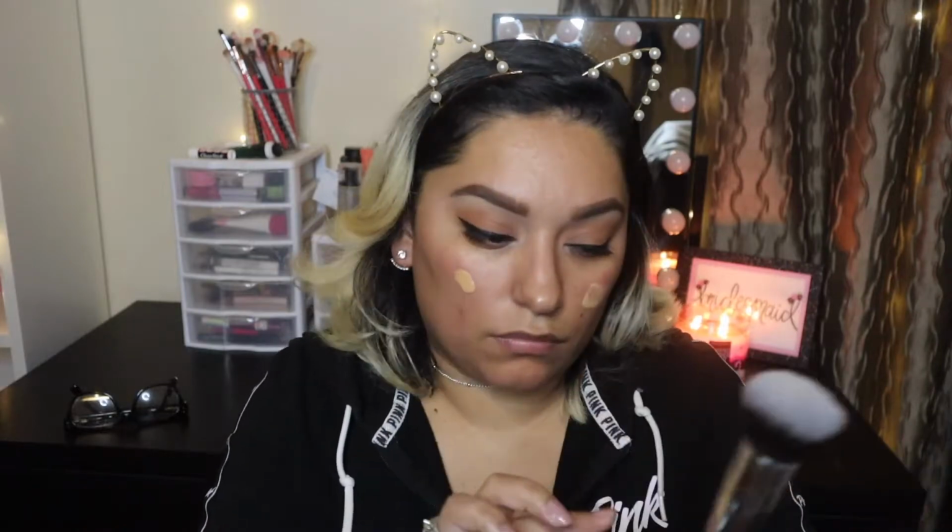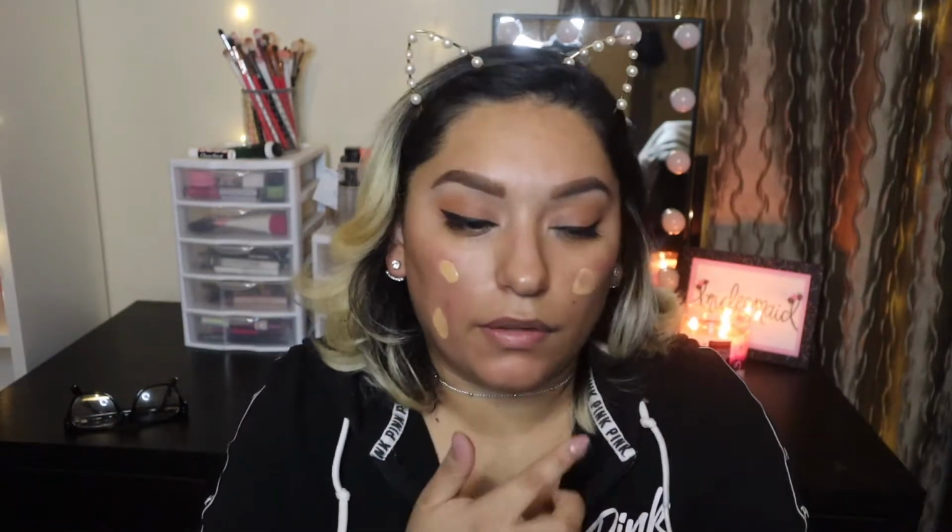So I'm gonna start with a little bit, about this much at first, and then I'm also gonna be going in with the brush, but I do have my sponge just in case I don't like how the brush is applying it. So I'm just gonna dot this all over my face, and this too has that clean scent to it.